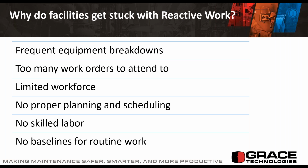Because there are always frequent equipment breakdowns, too many work orders they need to attend to, less resources or a limited workforce, as we call it here on the slide, or skill gaps in the employees, and a dependency on third-party employees, right? And also there are no proper planning and scheduling tools available for them. So that gets them to the reactive work. What happens with that is there is no baseline for the routine work, and then they're in this firefighting mode every day, non-stop. The next slide is going to be interesting here.